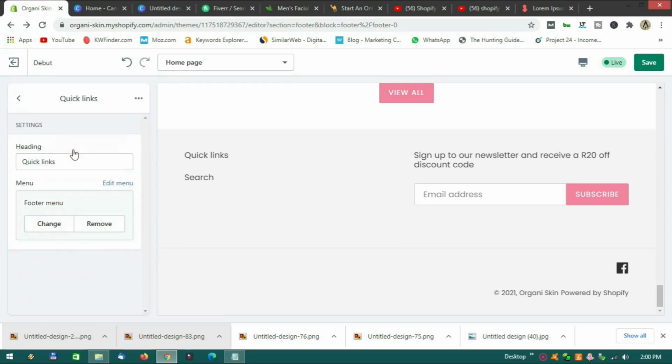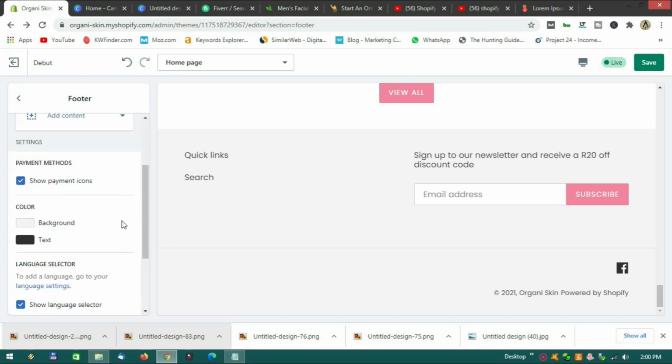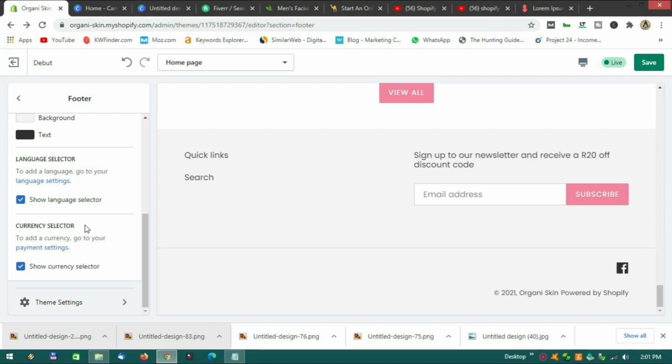So let's quickly go here and go to quick links. Quick links is this here on the right. You can obviously edit the menu. I don't want to edit the menu right now, but you can add menus here. I'll show you how to do that. It's not the most important thing in the world. Then we have show payment icons. I'll show you how to add our local payment gateway called PayFast. And as soon as we start incorporating PayFast into your store, it will actually show the proof that you're using PayFast, which is very, very cool. Color, don't worry too much about color. You can always change it if you're in the mood for it. Text, you can keep it black, no problem. And then we have a currency selector. We don't need a currency selector because we're only going to sell right here in South Africa.